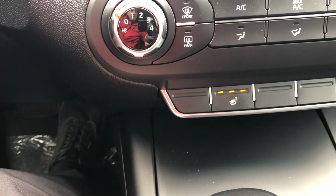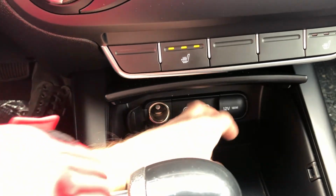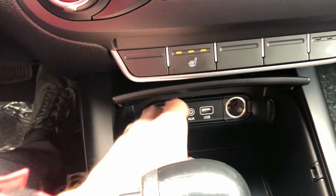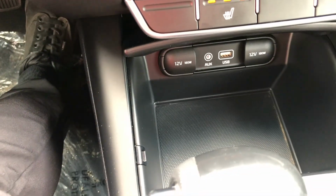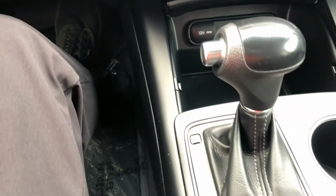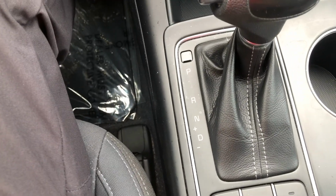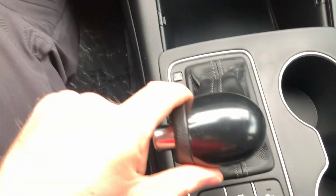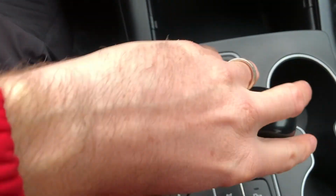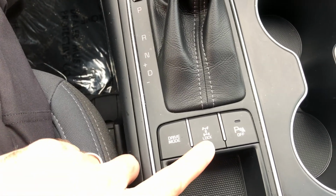This area here has a cover that I could close, but right now I just left it open for the video. And you can see you have two 12-volt charging areas, and of course the USB port in the center there to charge your devices. And a good spot to put your phone or some other device there as well. Automatic transmission, it does, if I can get the color to focus here, there you go. It does have manual shifting mode, so if I put it in drive, I can tap it this way, and I can manually shift the car myself. If you want to do a manual shift, that's fine. You've also got drive modes down here, and you can lock the 4-wheel drive system in.